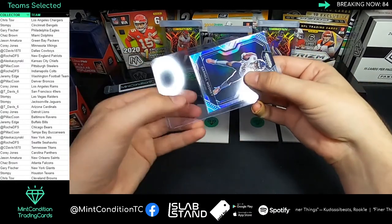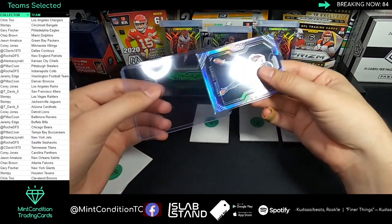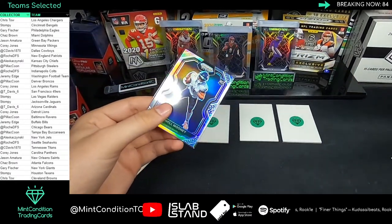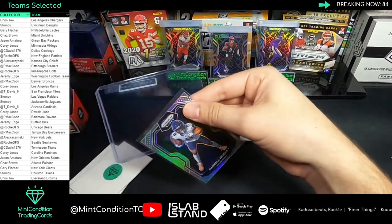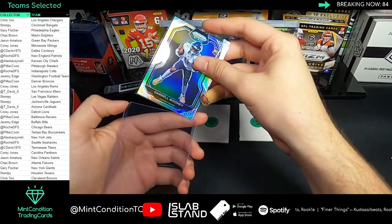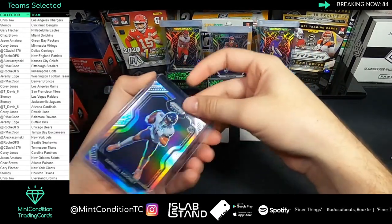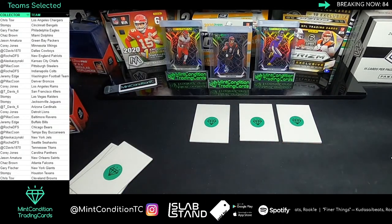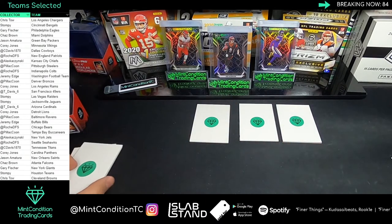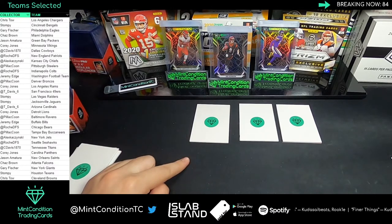Alright, so that mark's on the top loader. Whew. That was scaring me. Let me throw this top loader away. There's a big scratch, and I thought it was on the card. Don't like that. It looked like there was a big old scratch across the card. Whew. I'm glad it's not. All right, guys. So that one's pretty good.